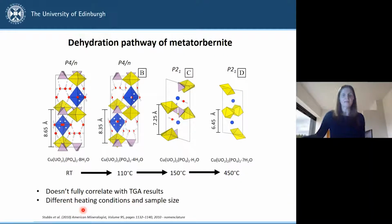So in TGA, you heat your sample at a constant rate and you monitor what happens. Whereas for the neutron diffraction studies, we heat and we have to hold it at temperature for several hours to collect the data. So obviously the two types of heating are very different. And also the sample size. So whereas we'd use maybe 10 milligrams to do TGA studies, we actually need about 10 grams to do neutron diffraction studies. So there are obviously differences here. But we're very confident in the new models that we've developed from our neutron diffraction studies.